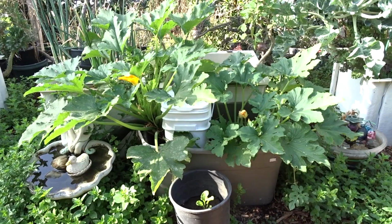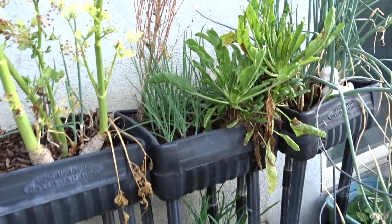Let's see really over here. Walking onions. Here's a little area I set up to push those tiny little ones in that I'm not sure if they're alive and they're growing.